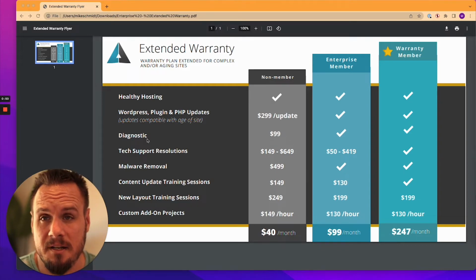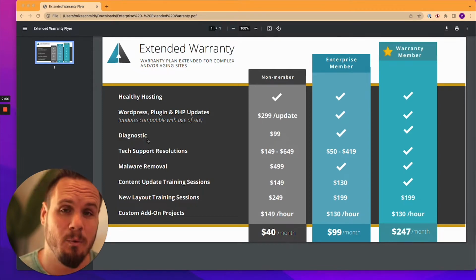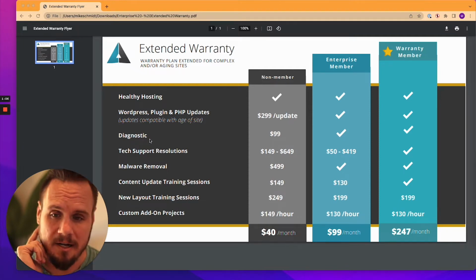Diagnostic. So diagnostic is something that we do when somebody calls with a problem or issue with their website. We put them through a diagnostic to figure out what's going on, because before we can determine what we actually need to fix it, obviously we need to dive into that. And so whether or not that diagnostic is included is something we'll talk about in a second.